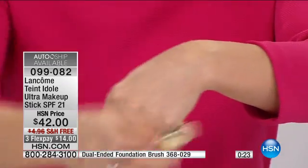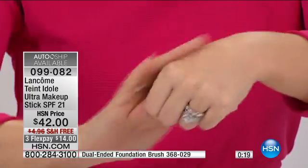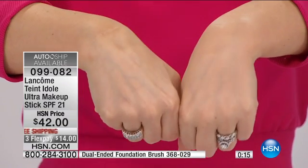Your foundation has never been so easy, and when you think about stick foundations, they tend to be cakey, they tend to be heavy, they tend to settle into lines. Look at how beautifully and smoothly this blends on your skin. Look at that. It's just so easily blended. You can use your fingers, you can use a brush like Robert's using, and you get full coverage, flawless coverage, but it looks like your skin. That's how beautiful it is.